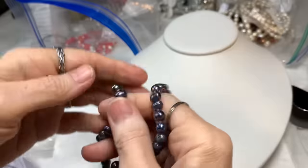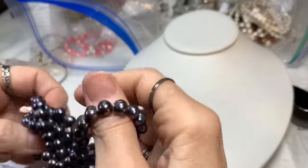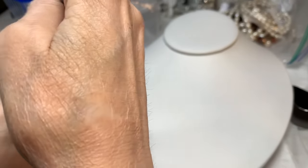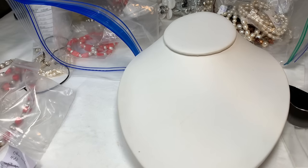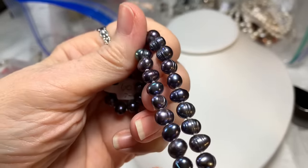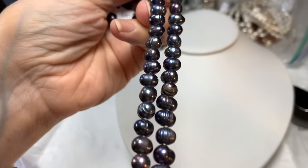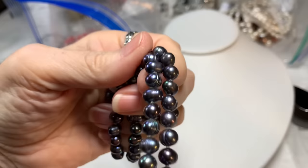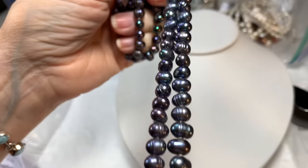Peacock pearls. They have greens and purples and lots of beautiful colors in them. It really is long. I think it's 60 inches long. So let me do it off the camera. Get it untangled because it was in that bag. Okay, here we go. So we have these Baroque peacock pearls. Look at the greens and the purples and just all the colors that you want a peacock pearl to be. And they are a little bit oval shape.